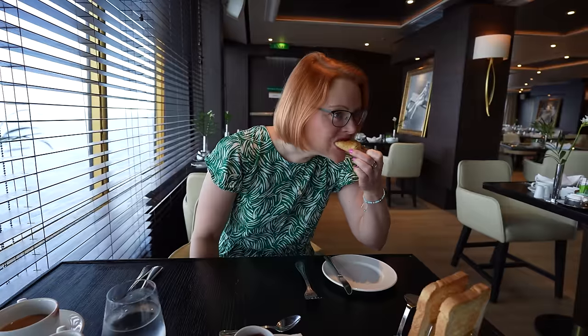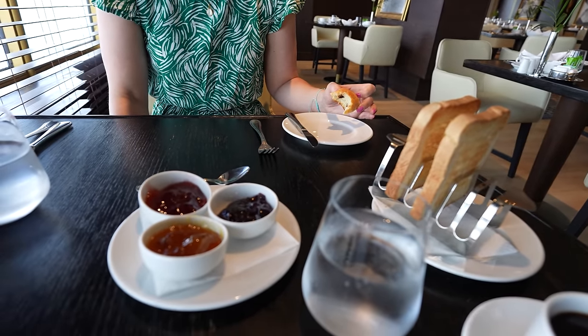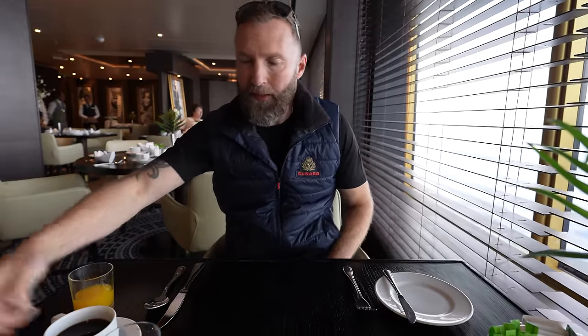This is a nice setting for breakfast, isn't it? How's your little pastry? So they immediately came around with the drinks and the pastries, and you've got a selection of tea, a little box for the selection of teas, which is quite nice, wasn't it? We've got some toast and some condiments there, a couple of types of jam and marmalade. It's lovely.